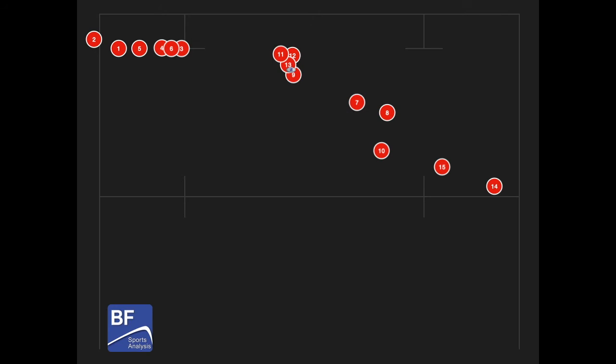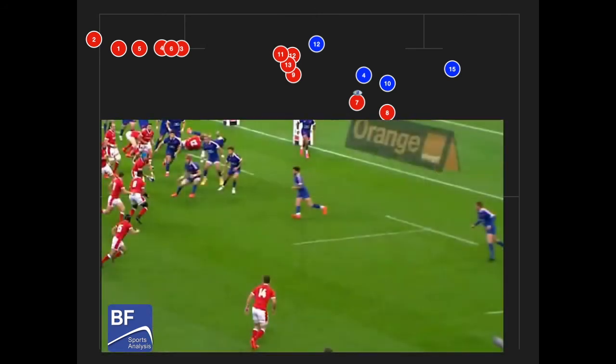What's really impressive here is how quickly Tipuric and Faletau work around, despite Wales losing the gain line, to be an option. And what happens here is, I think it's really crucial that they have Faletau as that tip-on option, because I think for someone like Atonio, he knows he can't half commit to a tackle against a ball carrier as good as Faletau, and that's why he's really focused in on him.